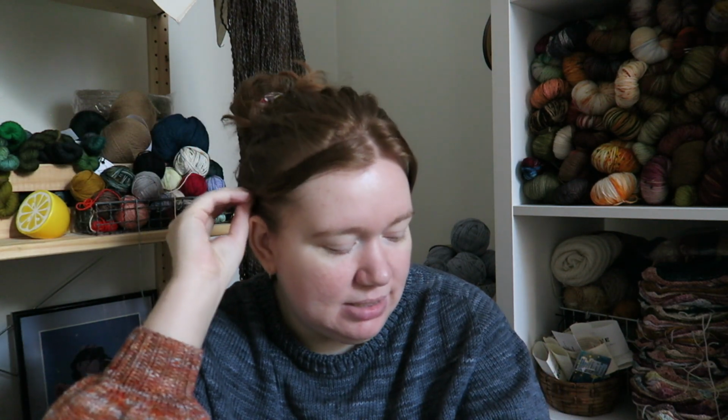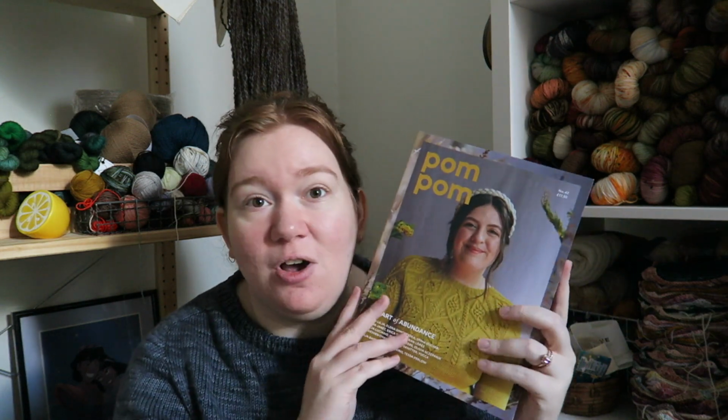The last knitting WIP I have is also a new cast on, and I have a physical pattern somewhere. Hold on. This is a pattern from the new Pom Pom issue. This is Pom Pom Quarterly, the Autumn 2022 edition. It has some gorgeous patterns in here. I have purchased 2 issues of Pom Pom before, only one of them physical. I purchased one digital only copy, and I purchased autumn 2021, and now I have autumn 2022.